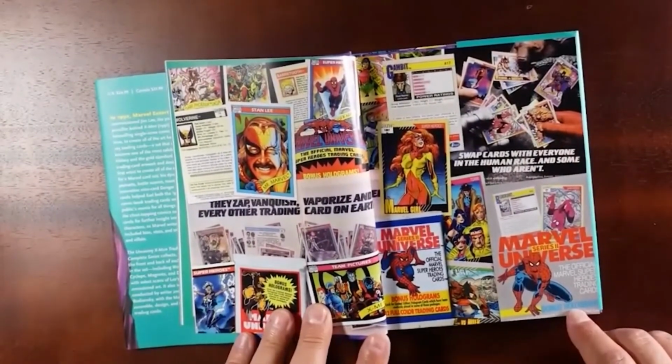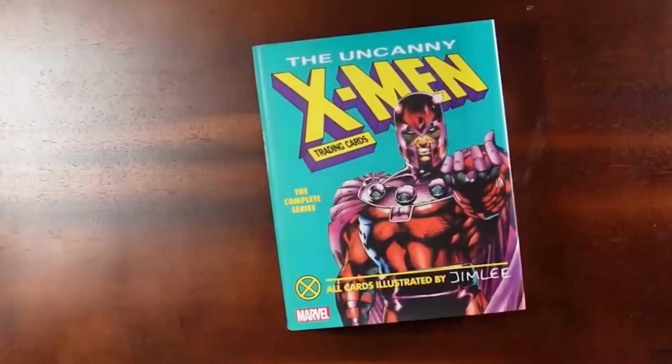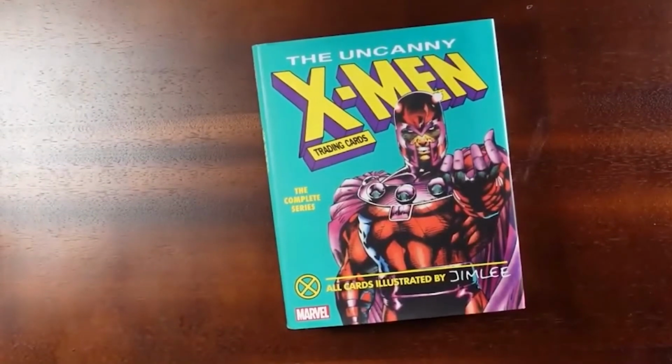At a time when you can kind of see here, the cards were a big deal. Trading cards were incredibly popular. The one that stood out to me was always the Uncanny X-Men trading card set by Jim Lee.